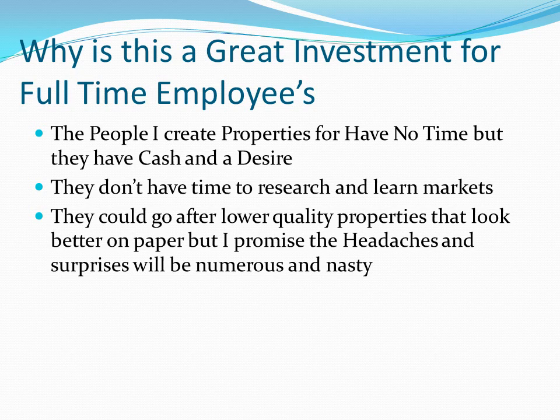If you have a full-time job and you're very busy, you don't want low-quality properties. That's something I've seen bite lots of new landlords. They buy one, it sucks for years, and then they sell it at a loss, and they talk bad about real estate. That's because they bought the wrong product. Don't do that.